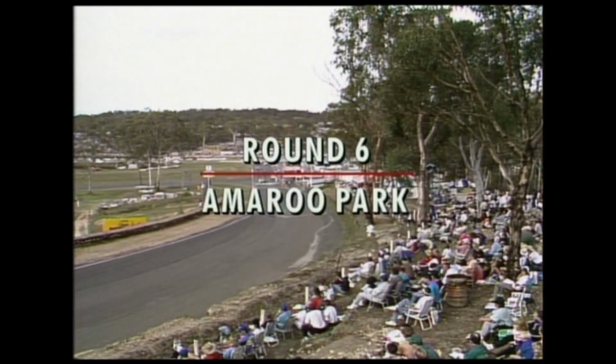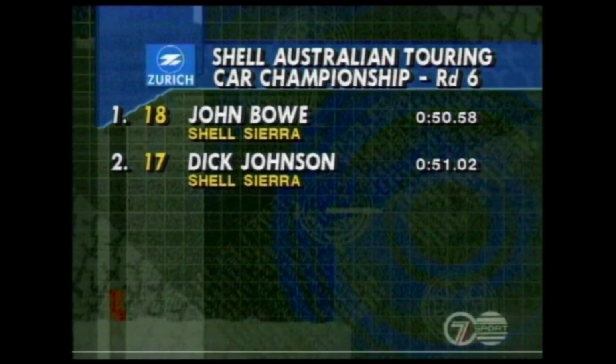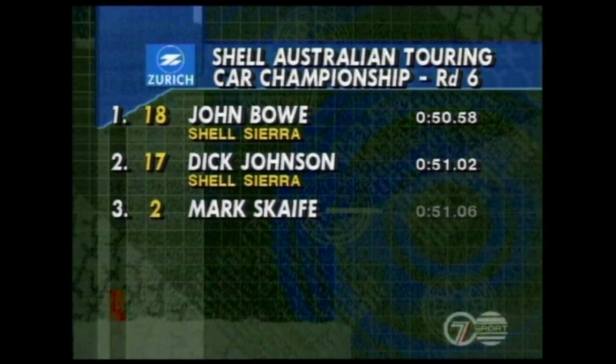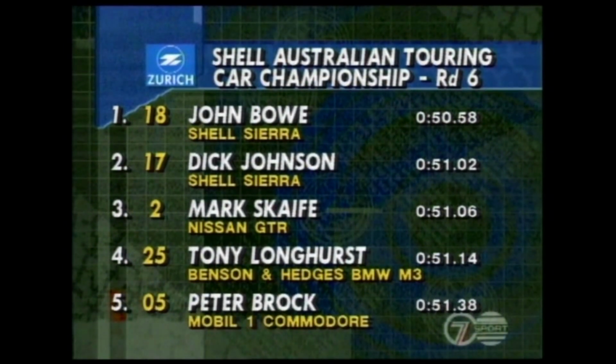Round 6 of the Shell Australian Touring Car Championship. Here's the lineup. John Bowen, the Shell Sierra on pole, and Dickie Johnson starts alongside. Mark Skaife in the Nissan GT-R out of 3. Tony Longhurst in the first of the BMWs from 4, and from 5 at 0.5.